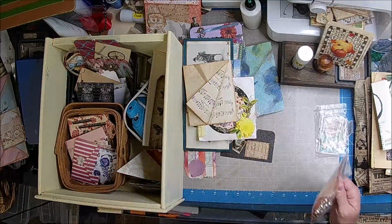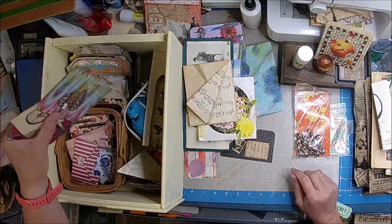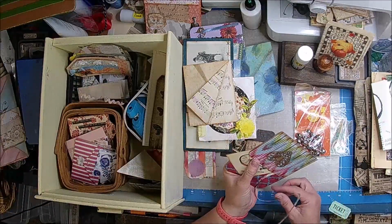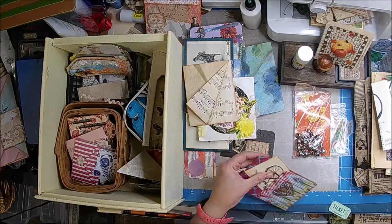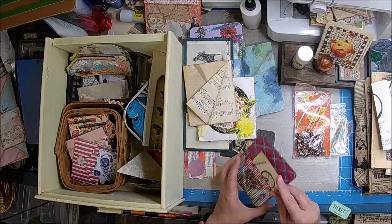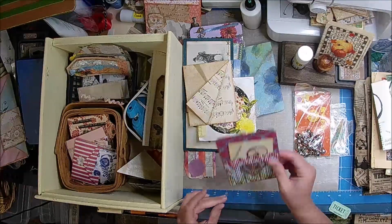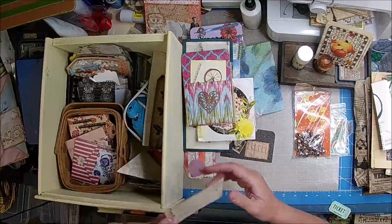Here's some bells. Why are they in here, you ask? I have no idea. I'm gonna throw some of this stuff away. Do all the good that you can do. Somebody gave me this. Right now I have no idea, so I'm gonna pass it on.